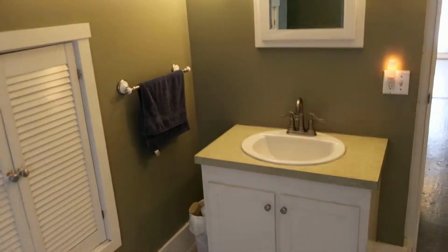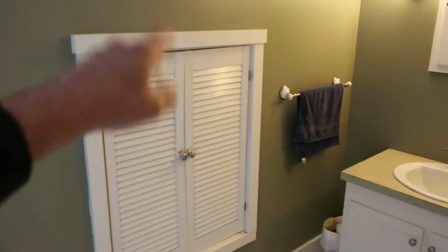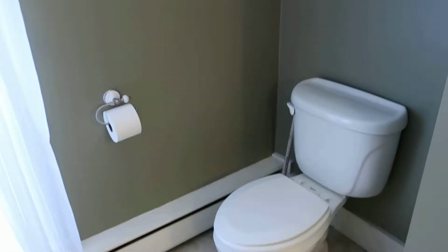And then it's got its own vanity. And there is another linen type area there. So it does have really good storage because there's also a linen closet in the hallway. And of course, toilet on this side too. The hallway has got a linen closet here. Just very good closet space for a typical old house. It's just got limited, small, tiny closets. So this is kind of nice.